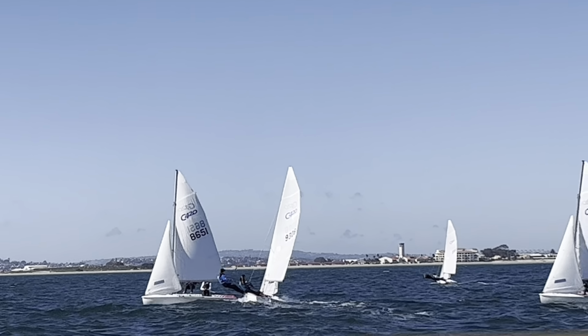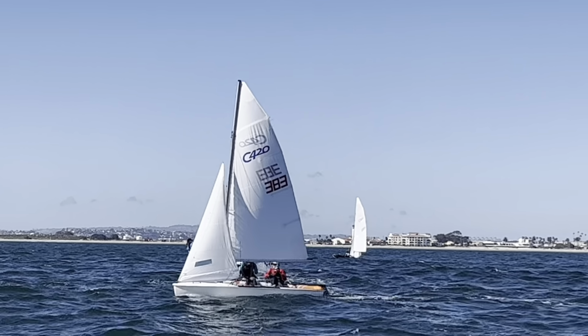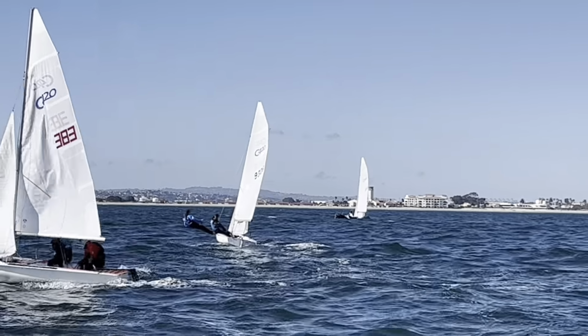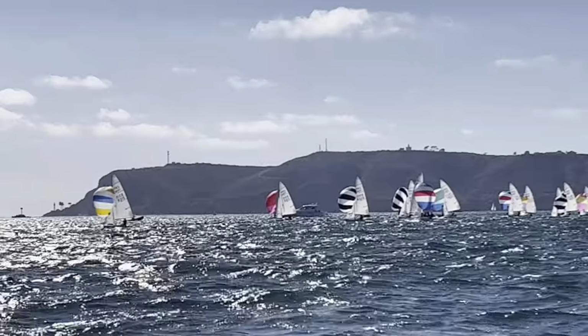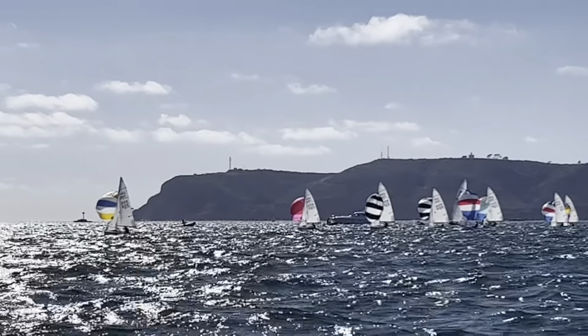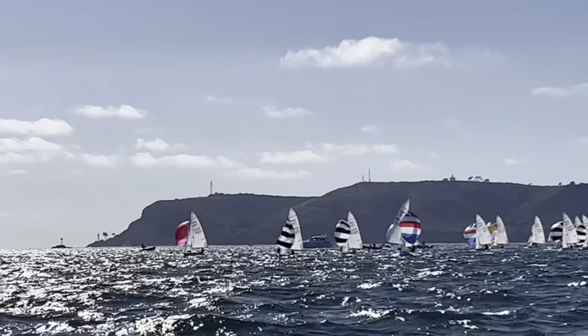Oh, they're having a duck. A little too much twist. More bang would be good right here. Okay, well, I'm proud of them. Plenty of wind. We got Anton in 4th, Harrison in 3rd, Anton in 5th.